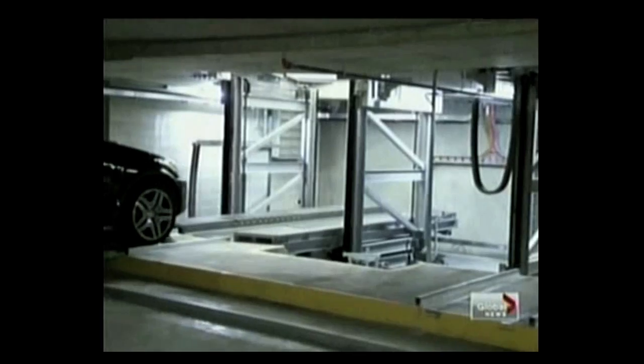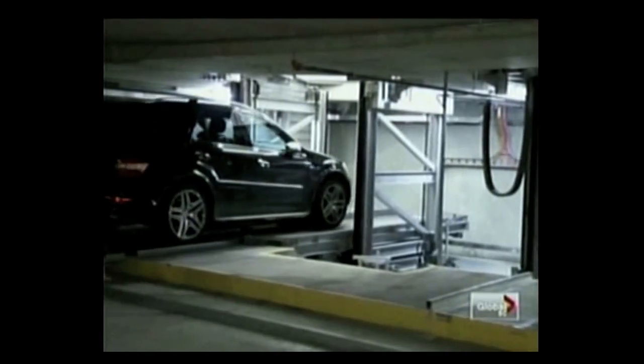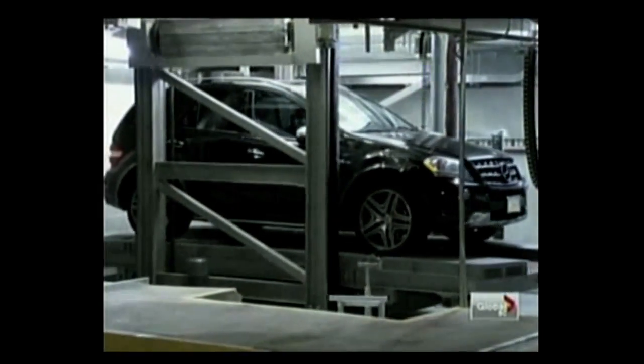A conventional underground parking stall costs about $30,000 to build. These are more than $50,000. But there are savings in not having to build extensive ventilating system because the engines aren't running. Ceiling clearance can be lower for the same reason.